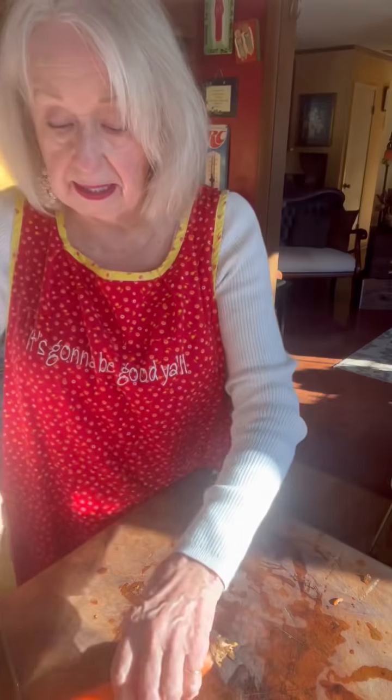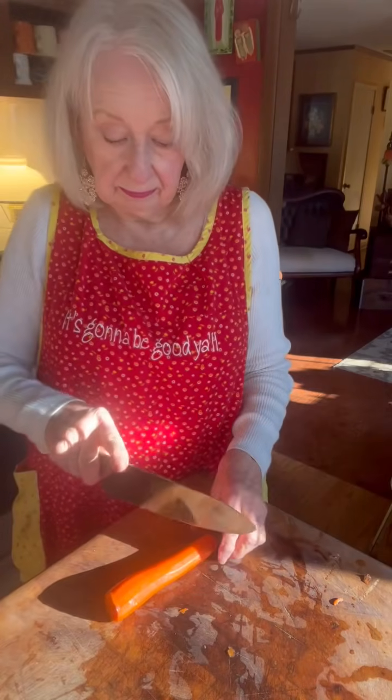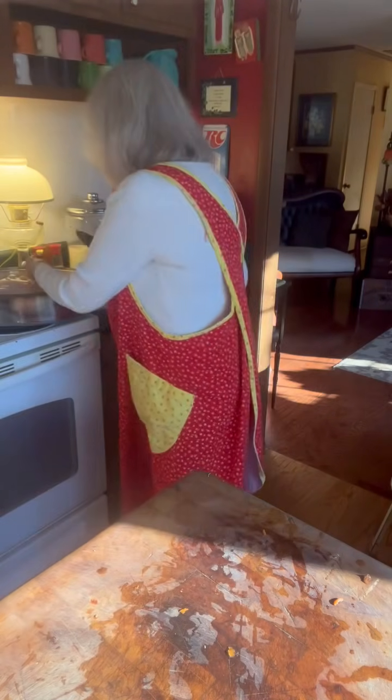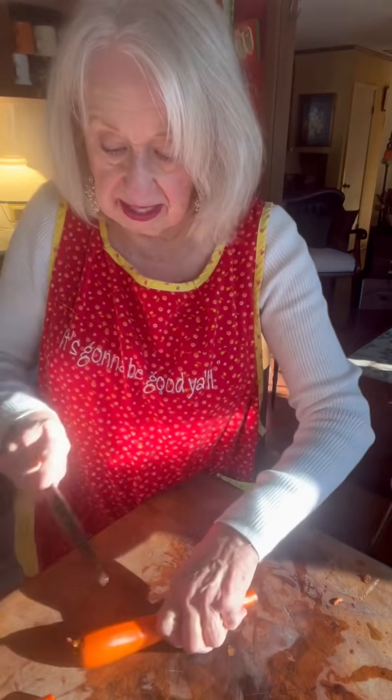All right, I put a little bit of water in the bottom of this pan. Probably, maybe a cup, something like that. I think that carrot's gonna cook. It's not that fat.